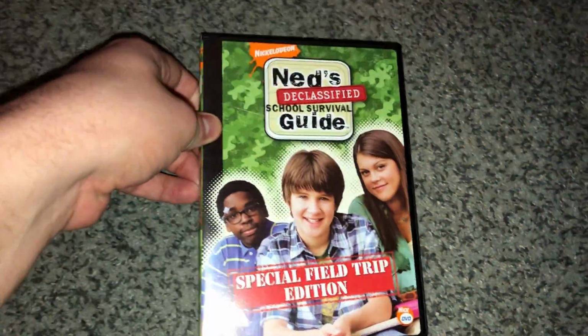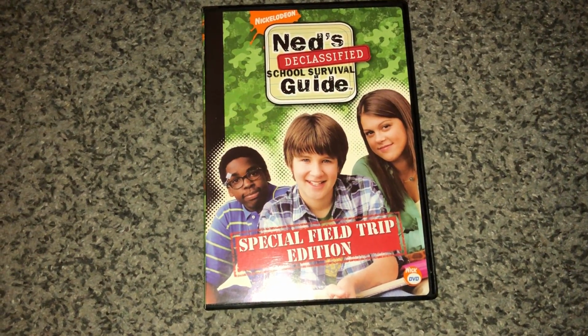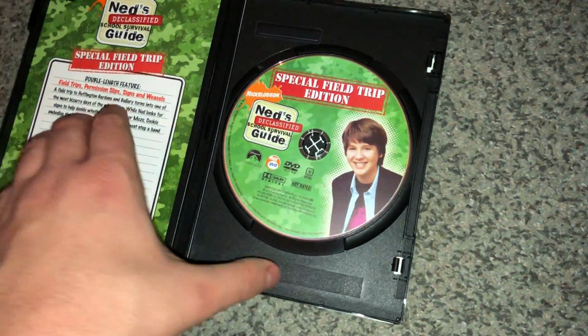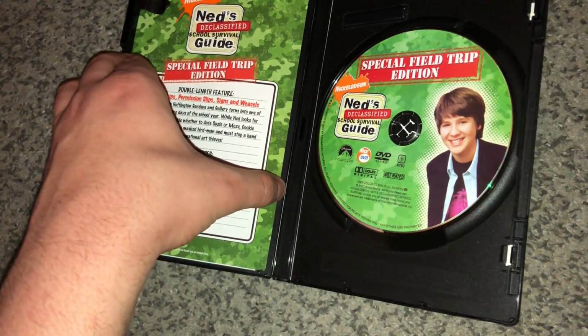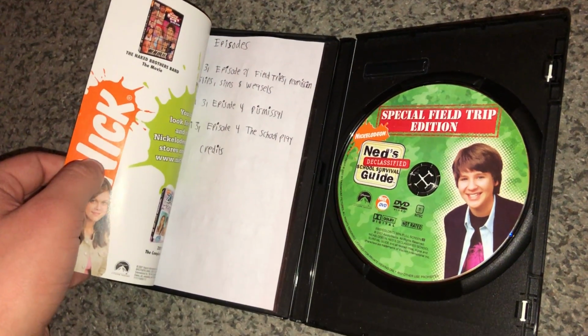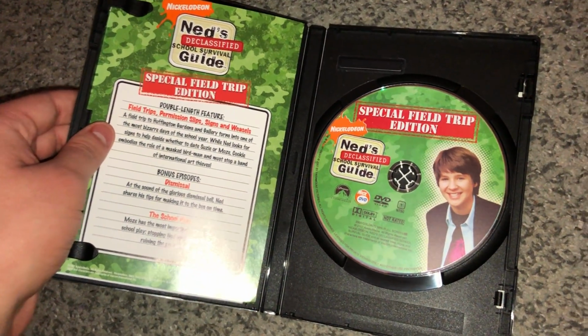Anyways, this is the least amount of DVDs out of all of them. There's only a few. So first up, we have Ned's Declassified School Survival Guide, the Special Field Trip Edition. This one has the insert, but I still, on the back, put which episodes, that way I knew what they were. But I still kept the insert, obviously.